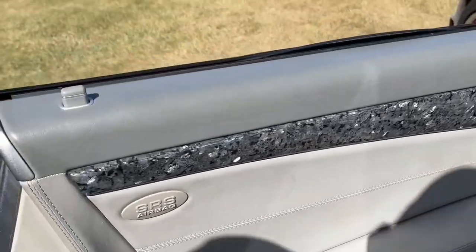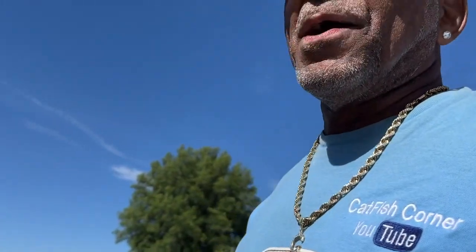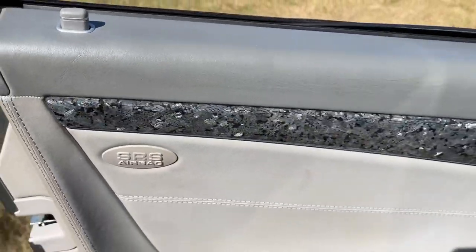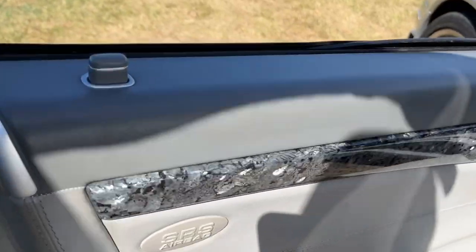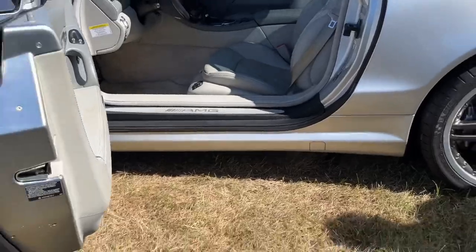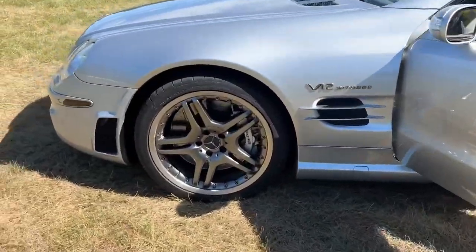That's beautiful. That's crazy, guys. I've never seen that on a Mercedes-Benz before. That's real granite. Inside the door panel. Are you kidding me? That's crazy. I'm going to show it to you one more time if y'all don't believe me. Look at that. That's the door panel. I'm going to stand in front so y'all can see it. That's granite. Yeah. That's crazy. Just beautiful. That is ridiculous.